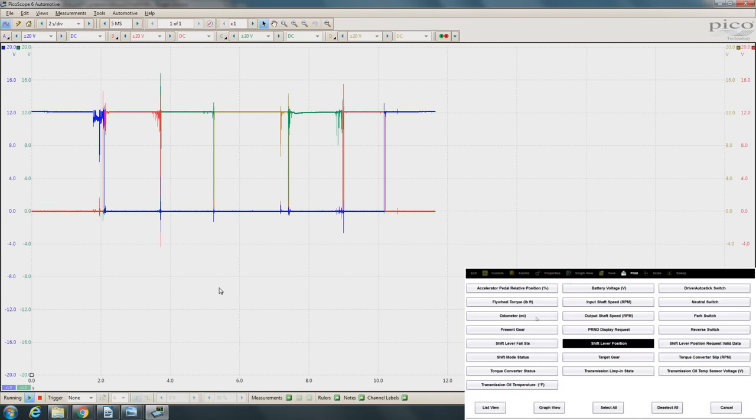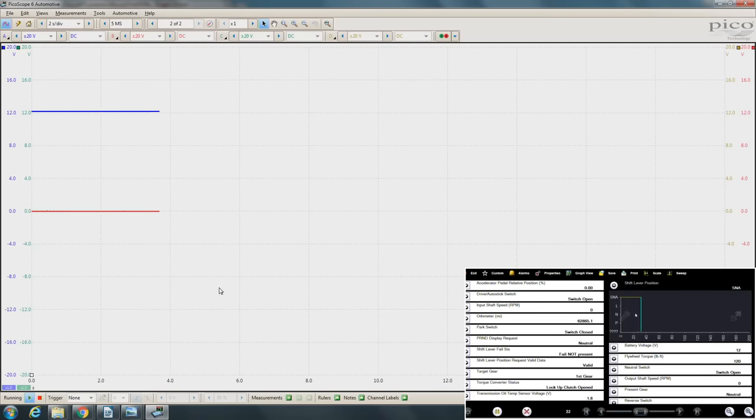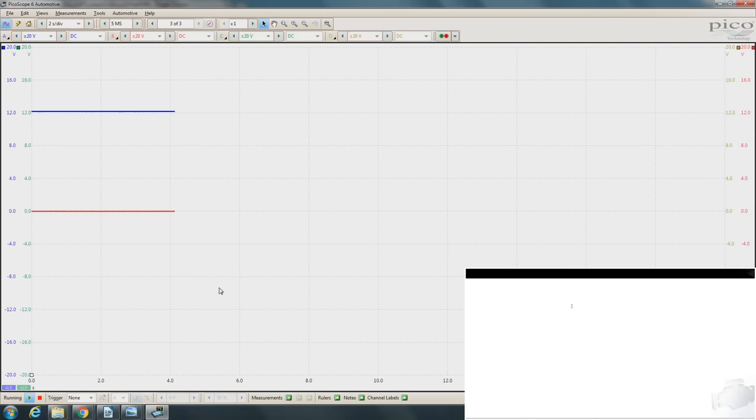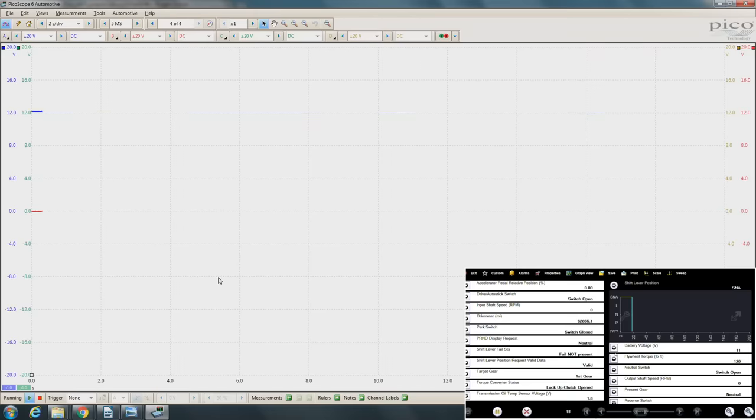Let's look for SNA. I wonder if it's reading SNA because it's got codes in it. Shift lever fail status, fail not present, park switch closed, transmissions in neutral, present gear neutral. And you're in park right now, right? SNA. I wonder if that's because we unplugged it with the key on. All right, let's back out here. Let's just do a quick code clear. All right, I don't know what SNA means. That's interesting. I was assuming this should read park right now. We have the key on, right? Key on, we're in park.